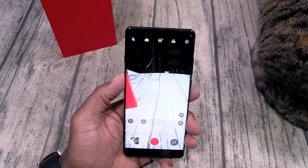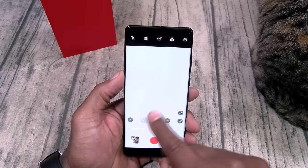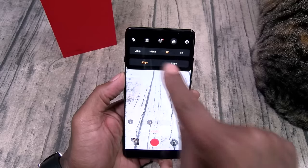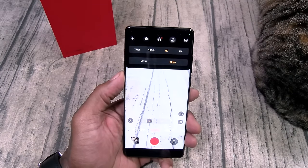You got video. Now, video, you can do wide angle all the way up to 18 times zoom, okay? You can shoot 8K at 24 frames per second or 4K at 60 frames per second.